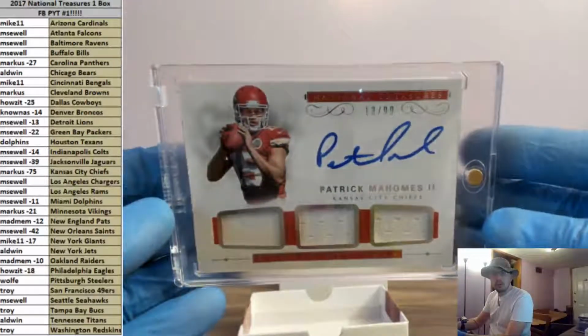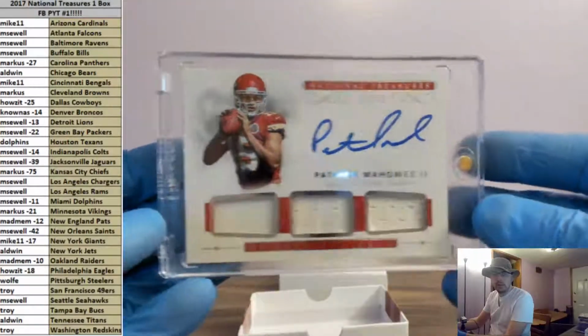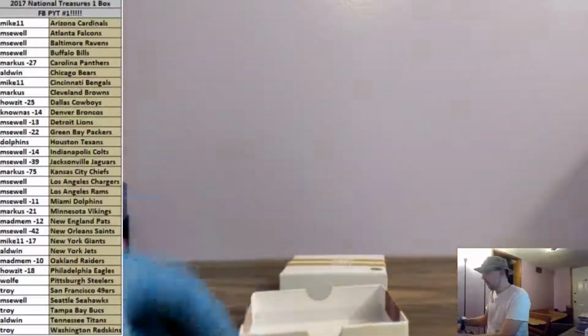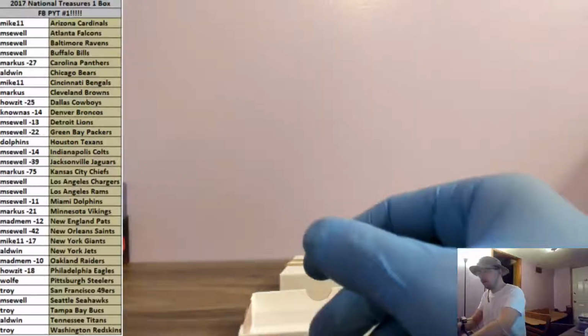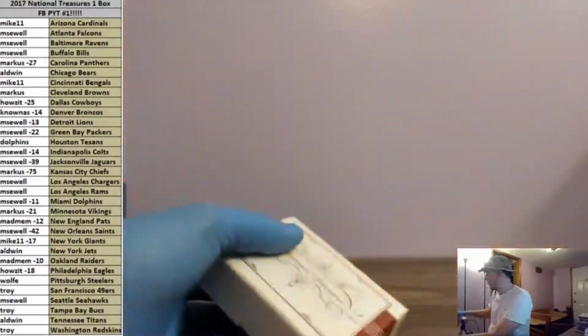Patrick Mahomes, 13 out of 99 on card auto. That is a very, very nice card, Marcus. Sometimes you don't think like that whenever it's out of 99 or whatnot. No. With a player like that, it is.